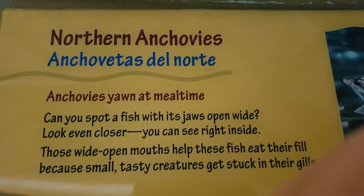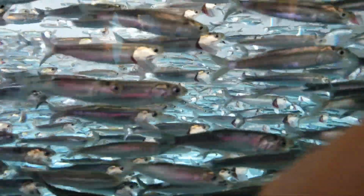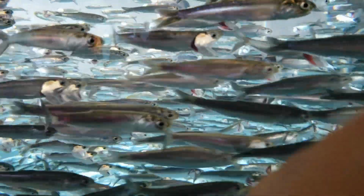Watching the anchovy swim was crazy. They said if you watch him and he opens his mouth like he's yawning, it's mealtime.